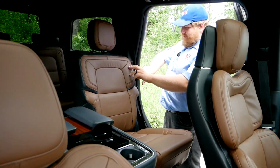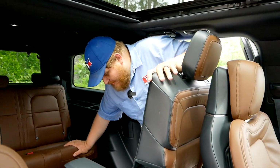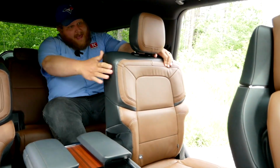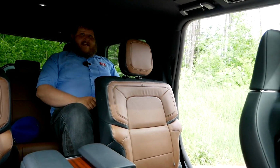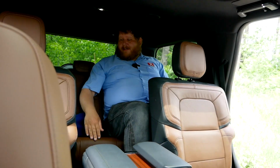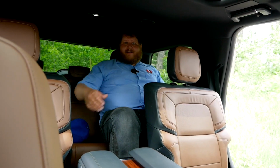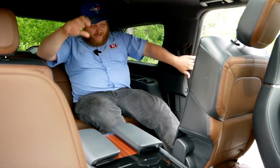Now here in the Lincoln, you press this button on the side and the seats tumble forward. So yeah, just about as easy to get in as the Escalade. Let me fold my headrest up, pull this guy back. And yeah, honestly, on paper, there's an extra inch and it feels like it, if not more. I have enough headroom, I have enough knee room. The floor here might actually even be a little lower. So I gotta say, for me, this is actually the more comfortable third row over here in the Lincoln Navigator. But it is safe to say that a full-size adult can sit in both of these third rows.